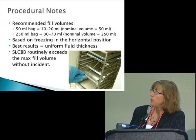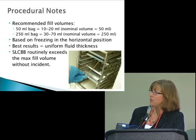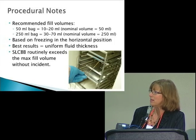So I just want to make a note here for cryopreservation bags, and we have to talk about this in our training. The 50 mL bags is really a nominal volume. The recommended volume for those is 10 to 20. And for the 250 mL bags, it's 30 to 70. So that can be confusing to new techs coming in and playing with these bags.